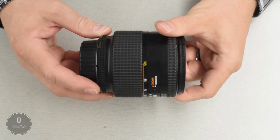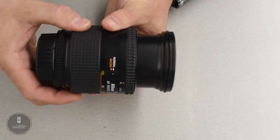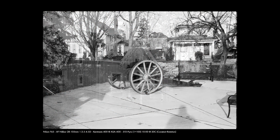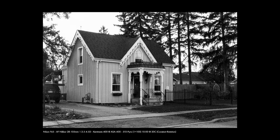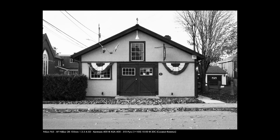If you want something a little more advanced in the zoom lens range, I highly recommend the 28 to 105 f3.5 to 4.5D. This is an older lens, but you know what? It works really well. It gives you a much longer zoom, especially with that 105 at that far end. It's a Type D lens, so there's an aperture ring on it, so you can use it with older Nikon cameras as well. And optically, it does a really good job, and it's actually one that I use on the F65, I use it on my F5, and I even use it on my D750. In fact, most of my videos were filmed with the 28 to 105. It's just nice and versatile.